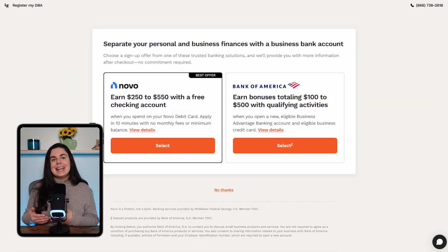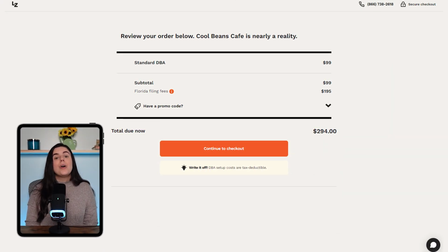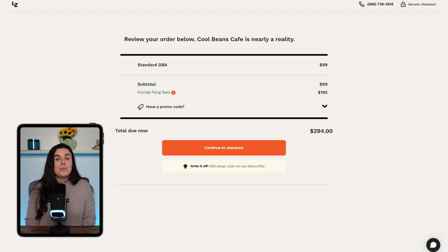Once you pick your plan, you'll get an offer for a business checking account from Bank of America. There's no obligation to take this offer or any other offer they may have available, but they are there if you want to check them out. Finally, in the last step, you'll go through checkout and the application will make its way for processing. But you see, at the heart of it, the process doesn't have to be long and confusing. It can be quick and efficient, leaving you more time to take care of the other 100 things on your list.